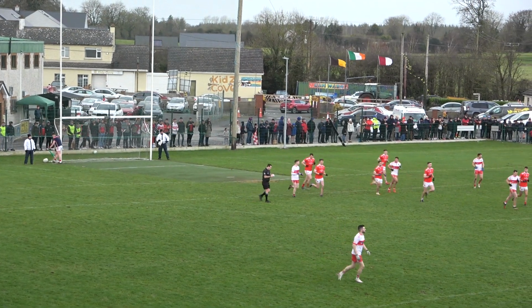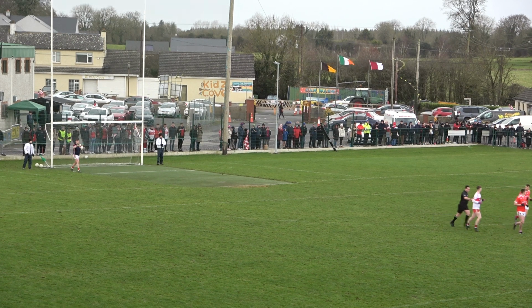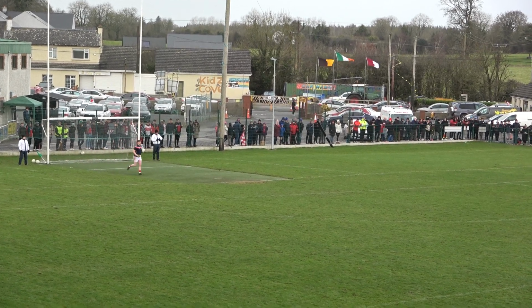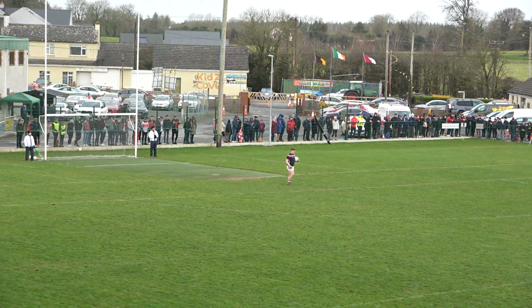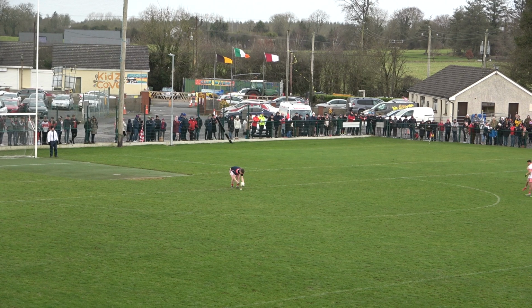And Murtagh slots over the point, so there's 4 points in it now. Trim 110, Follies 9 points. How can you give James Toher a black card and not give your man a yellow card after a penalty and a black card? Absolutely disgusting. A little bit of inconsistency there from the referee.